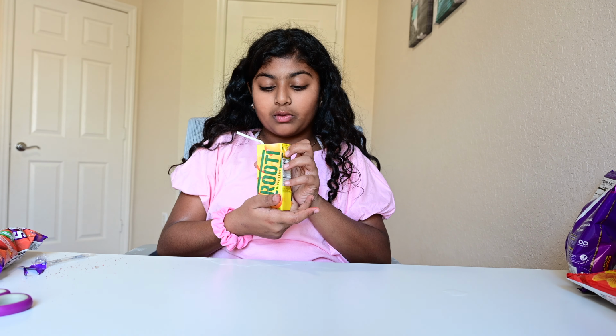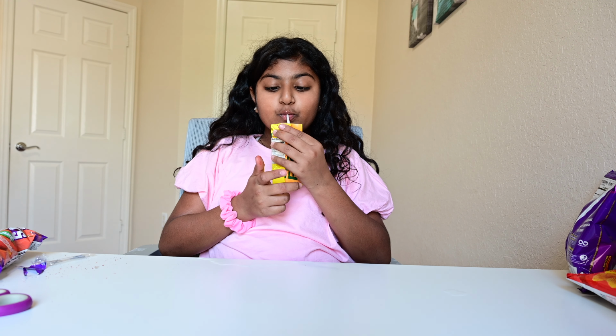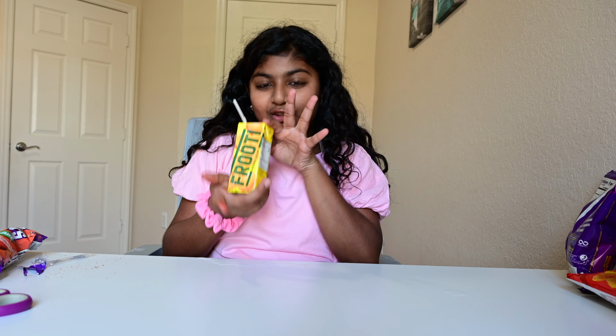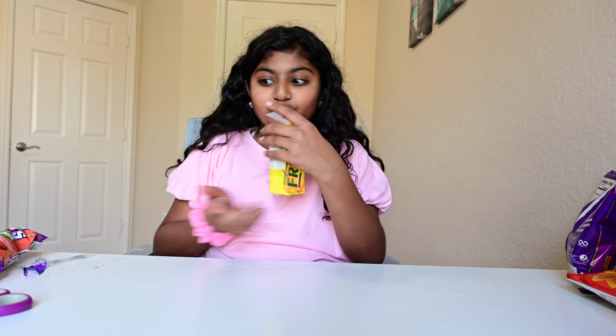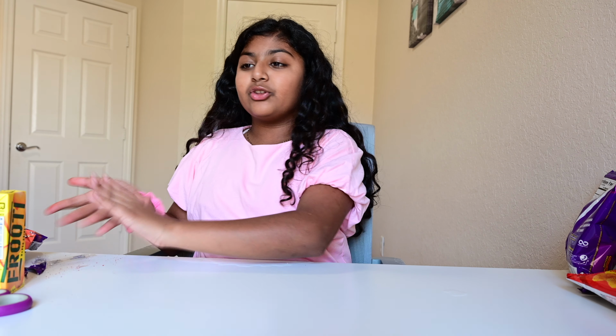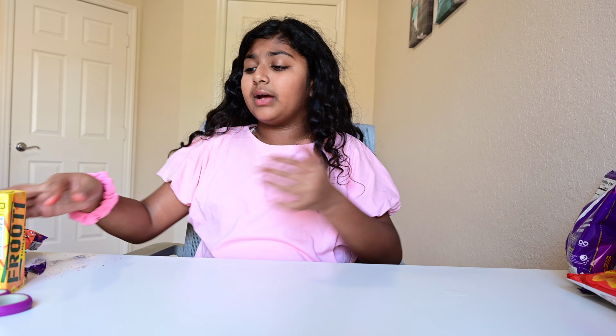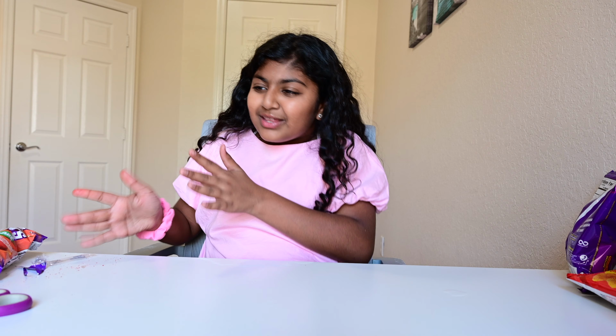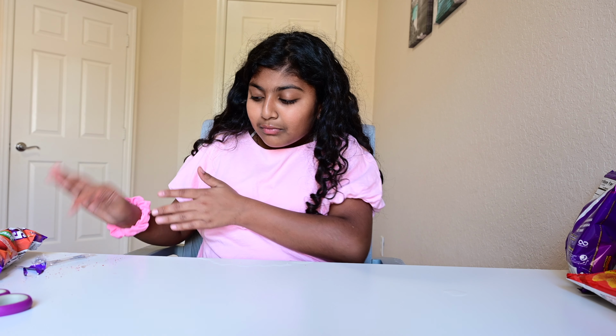This is so good. I had it in my fridge for a long time, but it's not expired because I looked at the date. It's so sweet and it's so good. There's another mango drink that tastes like that, but I like this better. Well, actually, they both kind of taste the same. Oh well.